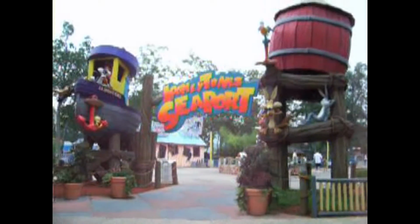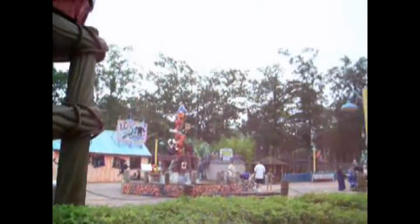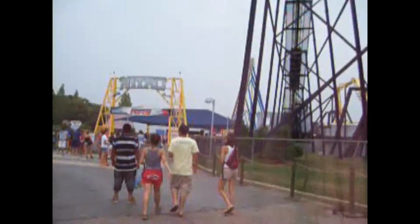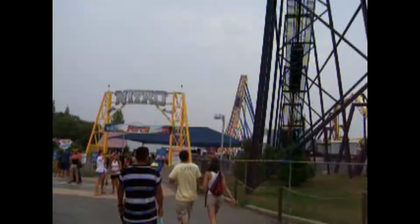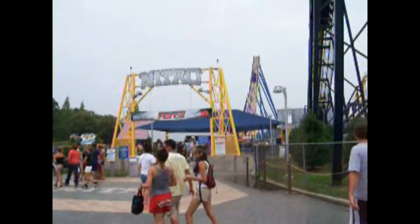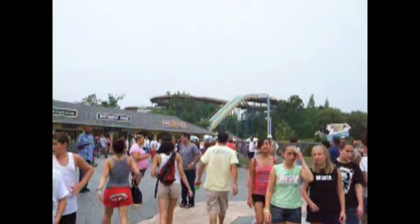And Looney Tunes Seaport over here to the left is, I don't remember what year they added that, but I'm not going to take you guys in there. I'll take you into the new, for 2006, Looney Tunes National Park Kids area, but I'm not going to go over there. See the entrance to Nitro over here, and the entrance to Batman the Ride. We got the closed down Riptide attraction that's done for the year according to the sign at the entrance.